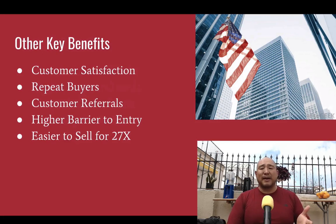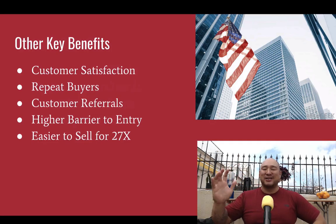What's also great about selling in the U.S. or having to get approved by these suppliers or find them is it's a higher barrier to entry. So the problem with Alibaba, the reason why people like it, is because anybody can get it, you don't have to get approved. You just go on AliExpress and you can just start ordering items. Anybody can be a dropshipper on there. And that is the appeal.